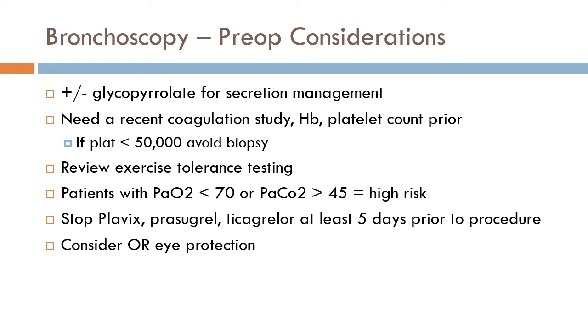Glyco is going to do what for side effects post-operatively? Dry mouth and heart rate could go up. I think of glyco like you're going down a hill and glyco takes your foot off the brake a little bit. So what do you do? Are you going to typically go a little bit faster, right? But it just depends on how steep that hill is. I think of atropine as like, there's no brakes, right? No brakes at all, and you're on a steep hill.